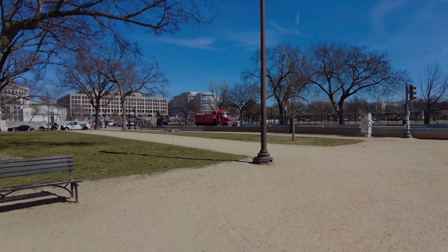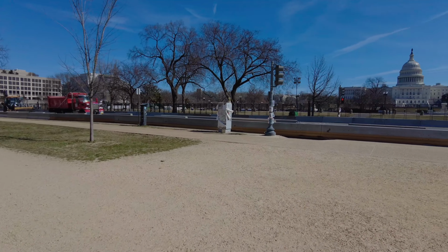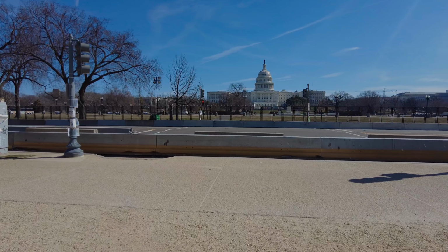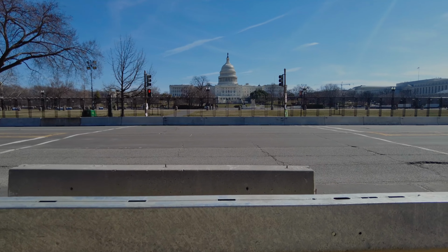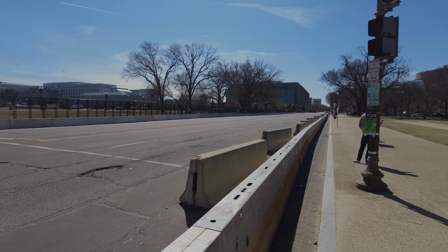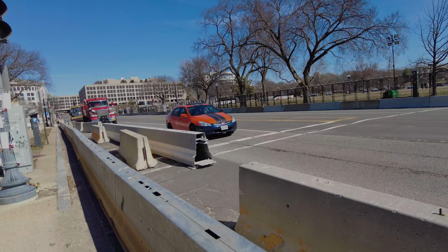The crews are still removing the Jersey barriers over here, but the fence is down. I was here yesterday, the fence was still up. They must have worked through the night. That's good news. Still have red lights, not like I can cross the street though.